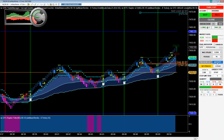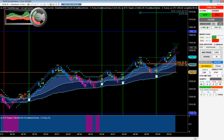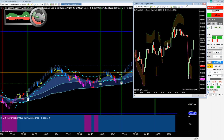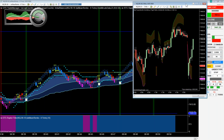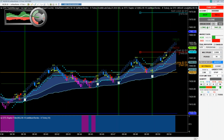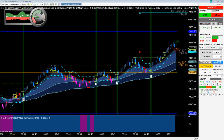Well, I'll let you guys in on a little something, a little sneak preview. That is the new flight path that I'm testing. And it's actually designed to help with the big question of which way is the market leaning. And it looks like it's working pretty good, so you can look to find out more about that very shortly.